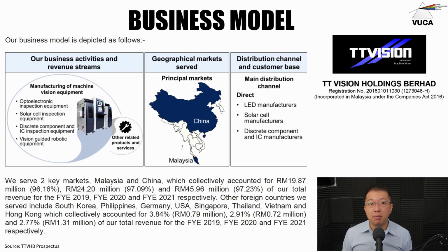So optoelectronics mainly refers to LED, and once I describe one of their major customers to you later, you will get it very, very clearly. Second, solar cell, very self-explanatory. All those solar panels that you see on rooftops of buildings or factories or even residential, they have equipment to test the manufacturing defects of whatever is being manufactured on those solar cell manufacturing lines. Third, discrete equipment. An example of discrete equipment, if you open up any of your phones or your TV or your DVD recorder, you see those chips with all those legs or interconnects as we call them. Those are examples of discrete components.